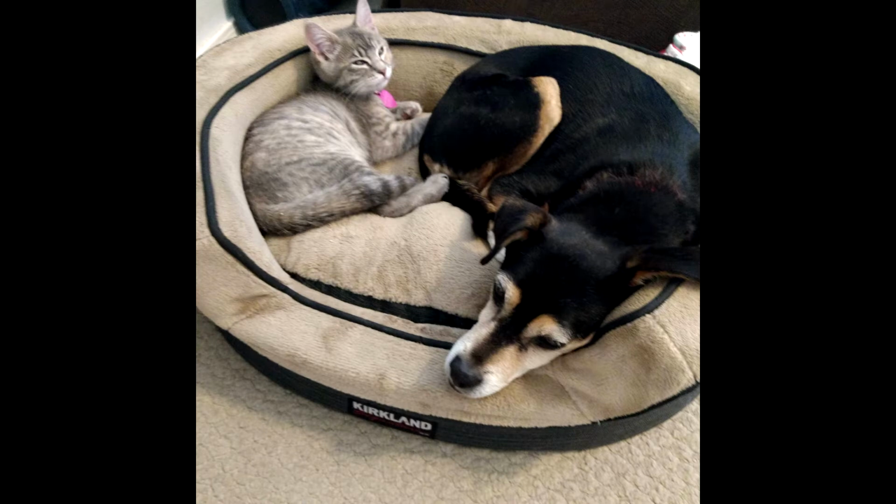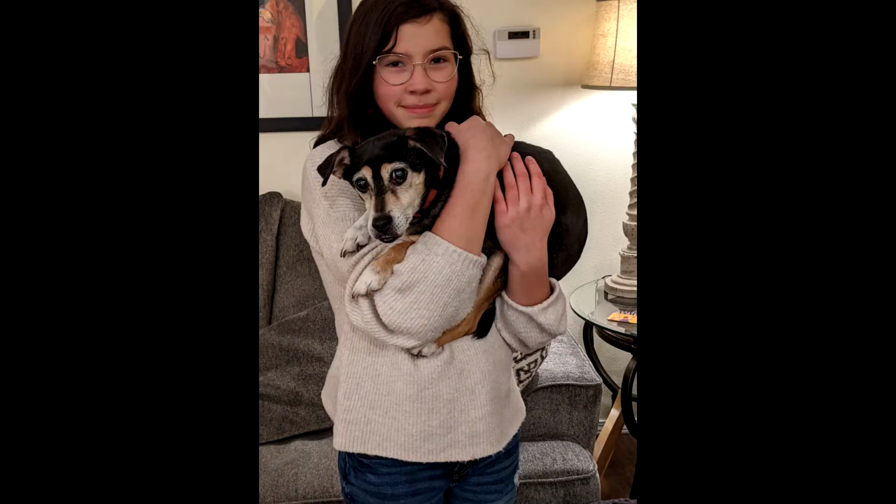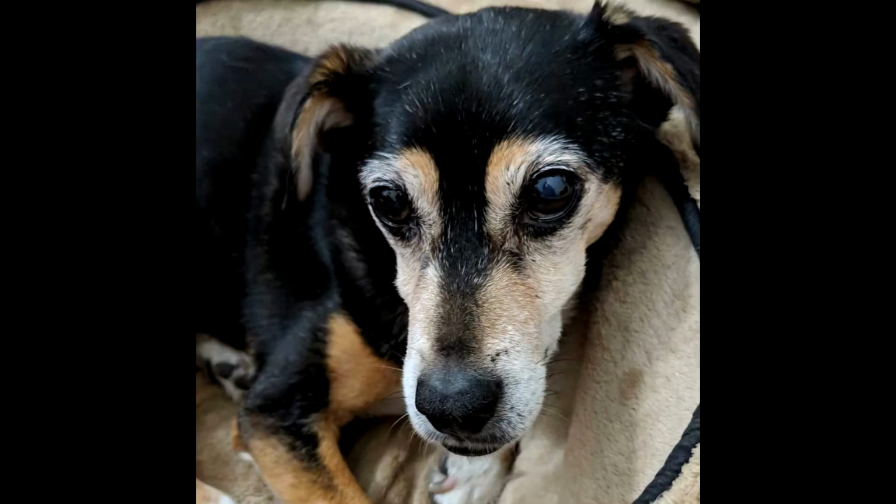Oh man, she was the best dog. I know everybody says that about their pet, but she was exactly what we needed right when we needed it. She was a dog that we went to our local shelter and rescued. She was about 2 years old when we rescued her. That's what the vet said. And then we had her for 15 years.